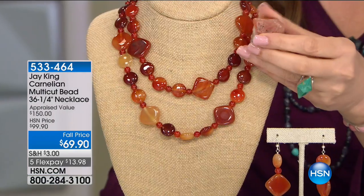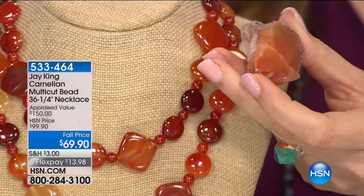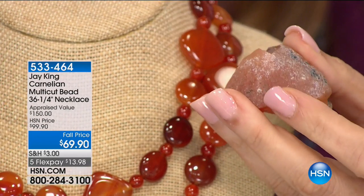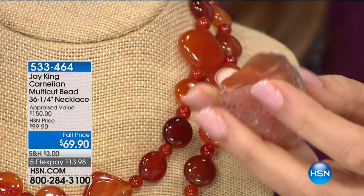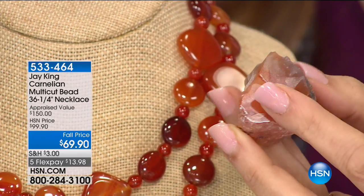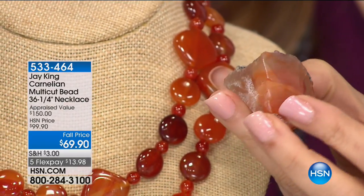It's more opaque. Oh, thank you so much. I love it when you bring all your candy. Look at that, guys, the natural rough. Okay, so this is carnelian, and it's natural carnelian. A lot of the carnelian that people are selling is not really carnelian. Carnelian is specific, which Siobhan can tell you. It's very specific. A lot of what you're buying as carnelian is actually just a red agate.